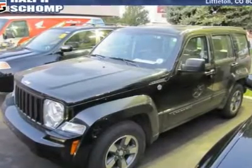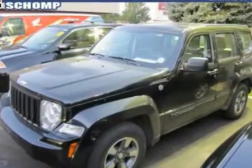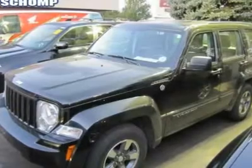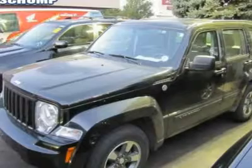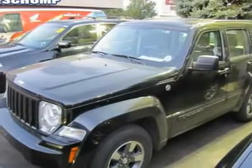Who could say no to a simply great SUV, like this superb-looking 2008 Jeep Liberty? A great gas saver with a surprising amount of room for its size. Save some money and still have room to haul your things. A wealth of standard features means that you no longer have to sacrifice.